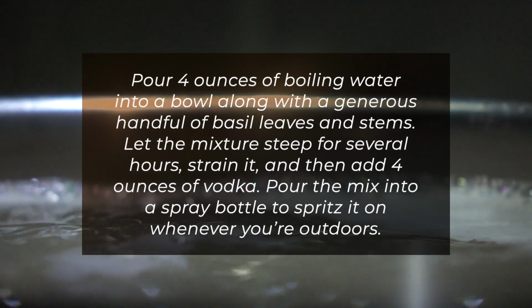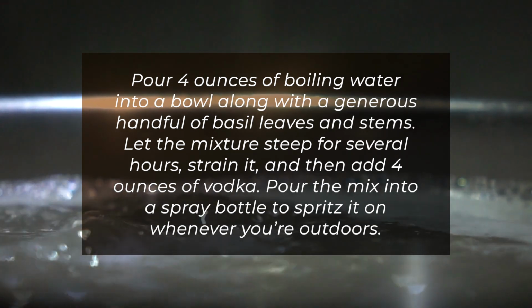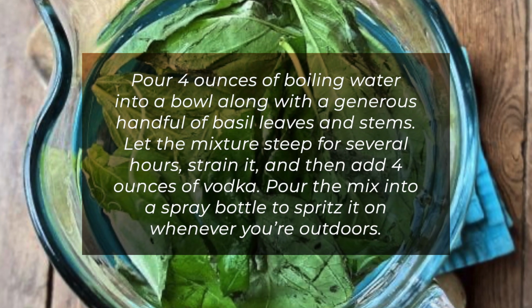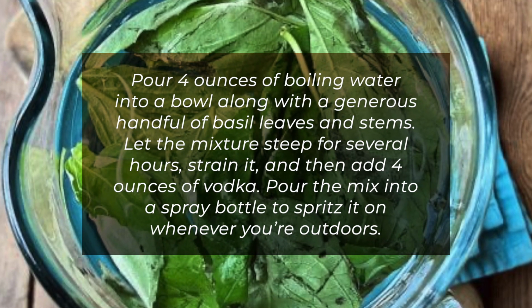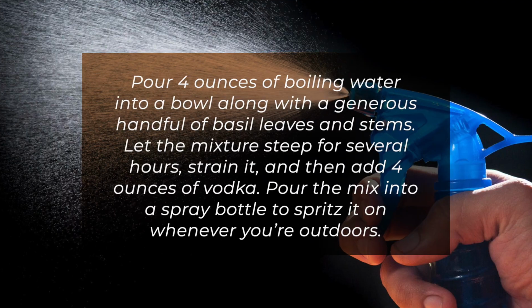Pour 4 ounces of boiling water into a bowl along with a generous handful of basil leaves and stems. Let the mixture steep for several hours, strain it, and then add 4 ounces of vodka. Pour the mix into a spray bottle to spritz it on whenever you're outdoors.